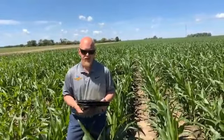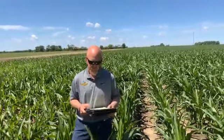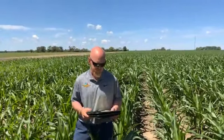Let's start with Jackson County in Minnesota. Now this was a pretty interesting field. We rolled in there and the stand was only 22,338. Hail had really hit this crop at about V3, and it had stayed fairly wet, so I don't think they could get back in there to fix it. I don't think they would have left that stand as is. It's currently in the V6 stage.